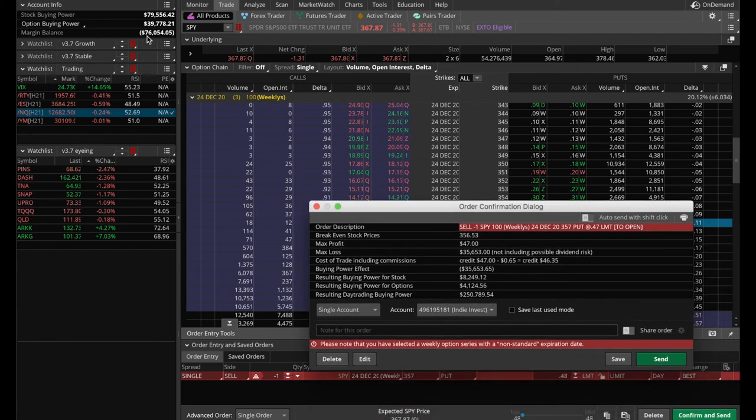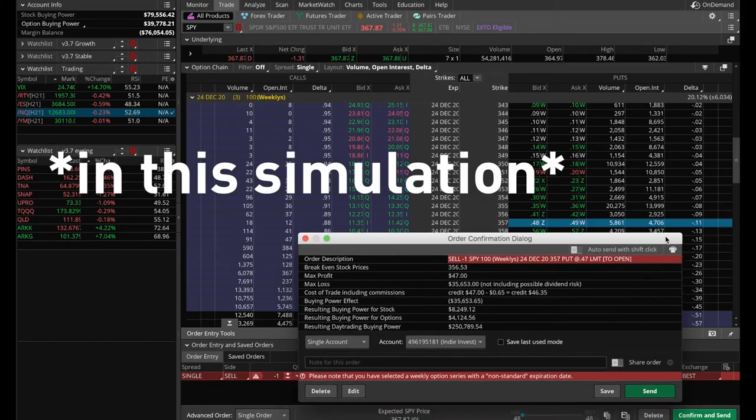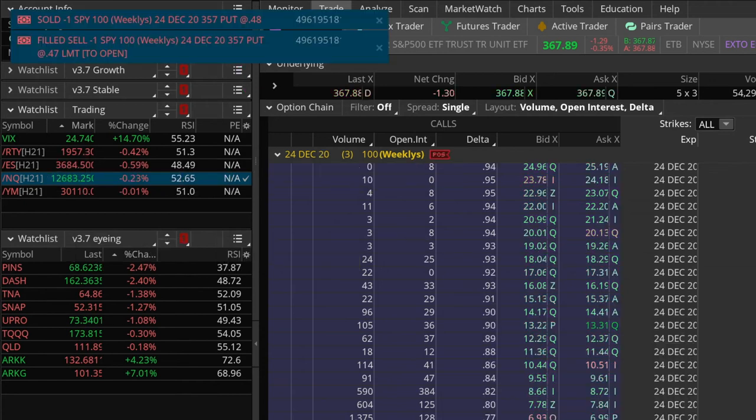So just to give you guys a demo, I'm going to sell a put for $357. It means I'm going to collect $47. I will receive a $47 premium. In this particular simulation, the current margin balance is $76K, meaning I borrowed $76K from TD Ameritrade. So I'm going to go ahead and submit the order. All right, it's successfully placed.